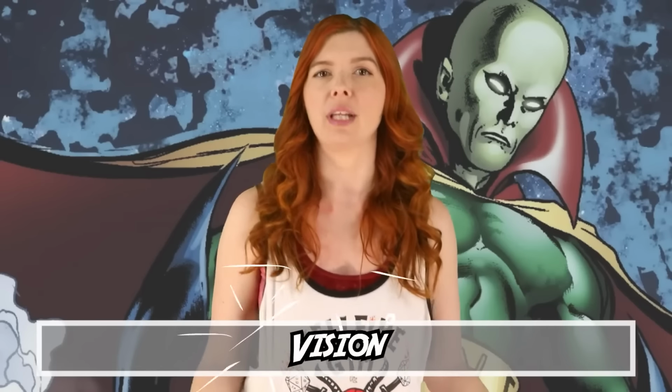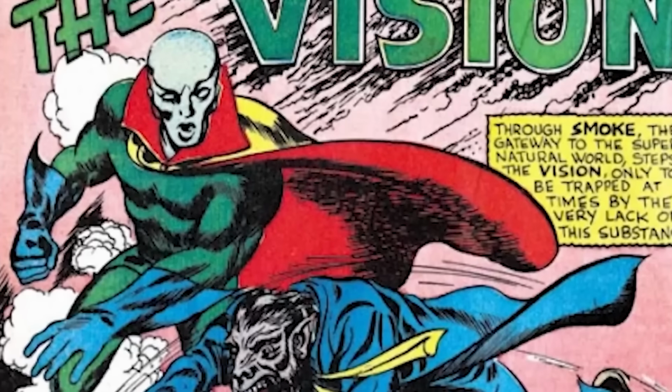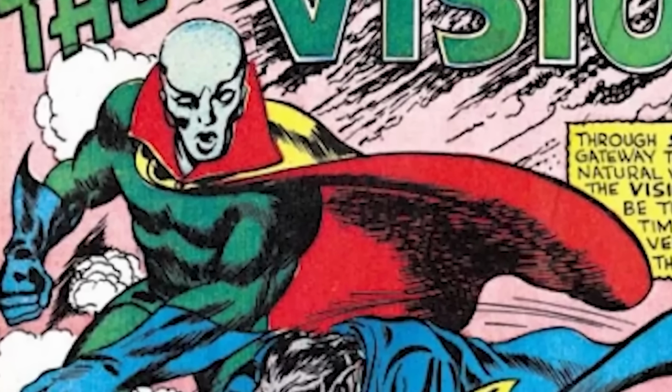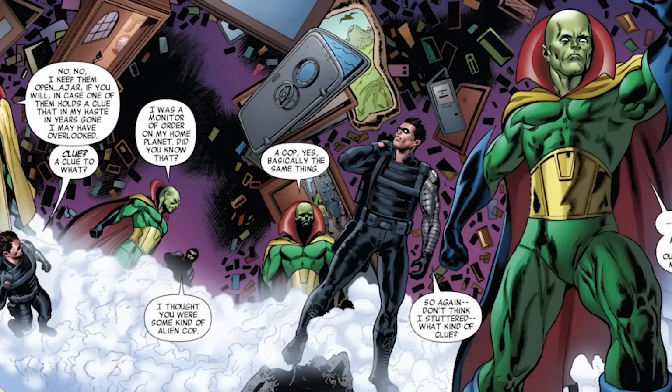Number 6, Vision. Marvel Comics initially had a completely different character who is known as the hero Vision. This was actually back, I believe, when they were Timely, before they were known as Marvel Comics. Marvel Comics would ultimately, of course, ditch their original version of the character and later get a completely new version, an android instead of an alien, who would end up as the Vision we know and love today.